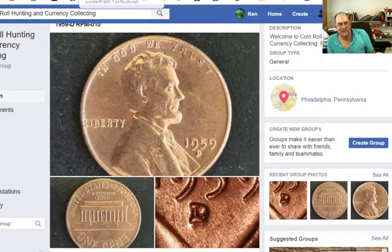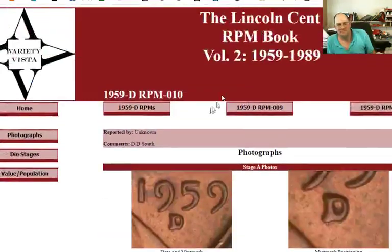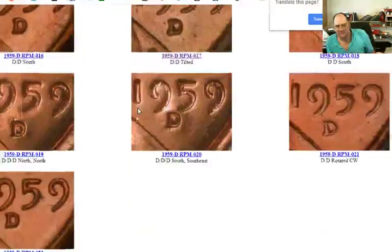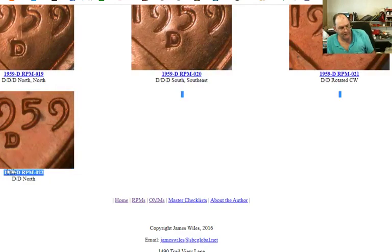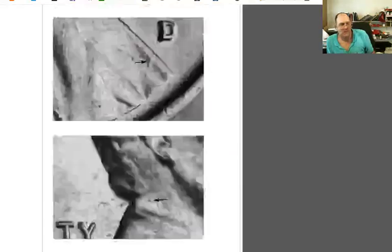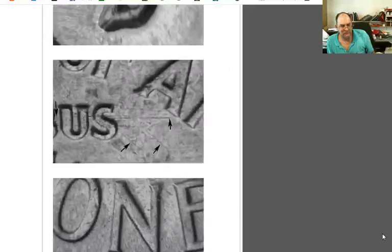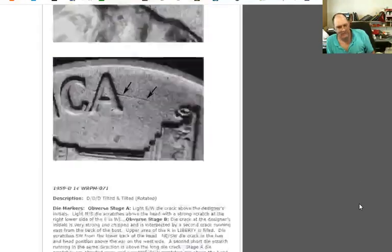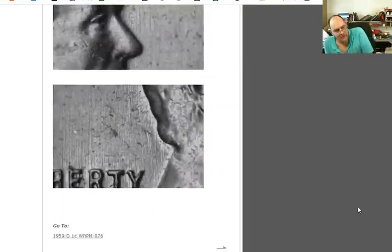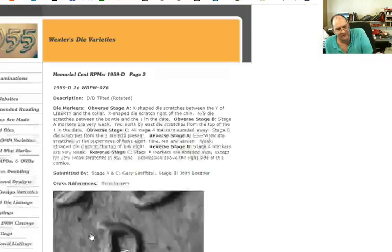Huh. Well, if you were to collect all of those things, all the RPMs, how many would you have? Let's see. 1959 D. Konica says 22 different RPMs. Wexler, you ready for this one? RPM, 1952 D, 1959 D. How many has he got? Okay, we found it. What's this? There's another page. Oh, God, there's another page.